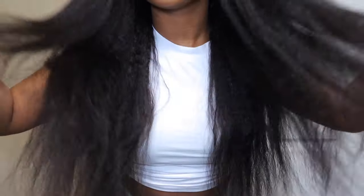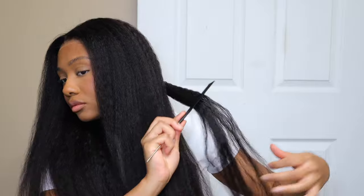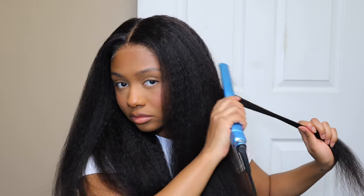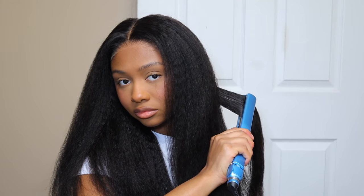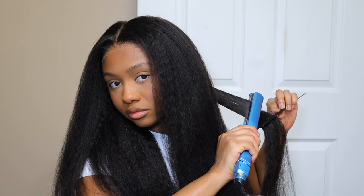So in today's video, I'm going to be working with BGMgirl hair. They sent me over this wear and go wig in kinky straight texture. It is a glueless HD lace closure in 180% density and 24 inches. So for this wig, since it is kinky straight, I just thought I'm just gonna straighten it even more, just to see how straight it can get. And I think the wig got pretty straight. It got as straight as I expected it to get.